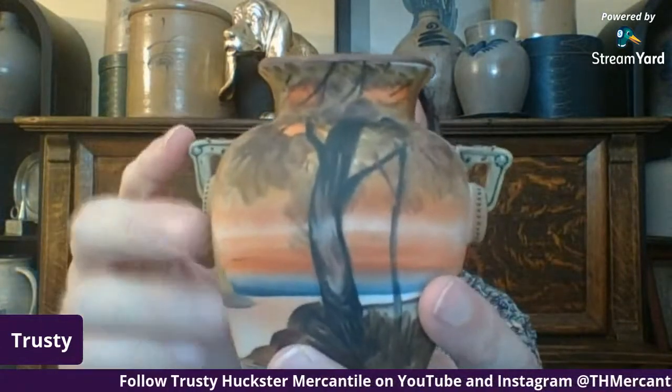There are no chips. There are no cracks. There's no damage to the feet. There's only a little bit of wear, which you would expect for something that's been sitting on a shelf for 100 years. It is handled. The handles are in great shape. They have not been reapplied.